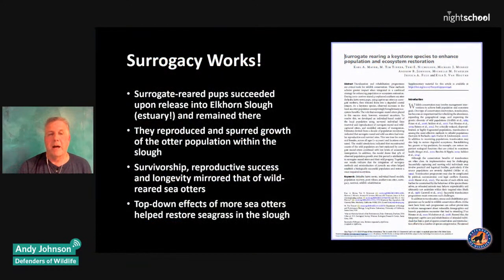Eventually a publication came out that in essence shows that surrogacy works. The surrogate reared pups succeeded on release in Elkhorn Slough and remained there. They reproduced and spurred growth of the sea otter population within the slough. It used to be sort of an all-male area, and then it transitioned, mainly through the aquarium's release of otters there, into a more natural breeding site for sea otters. They spurred the population growth there.